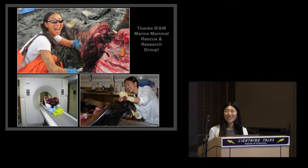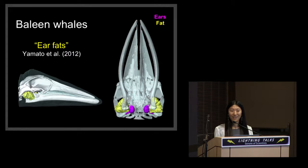So here's me dissecting a minke whale in Cape Cod. These are all whales that beach themselves naturally. On the bottom left, I'm CT scanning a whole whale head, but sometimes you couldn't fit a whole whale head into a CT scanner, so I had to hand saw a small section of the head surrounding the ears. And here's what we found.